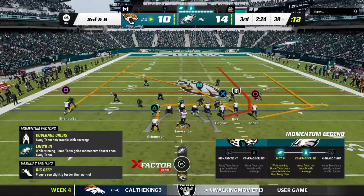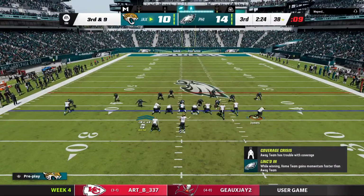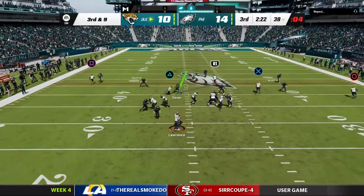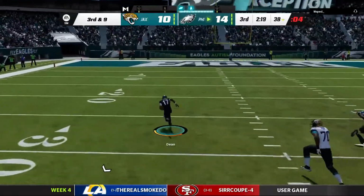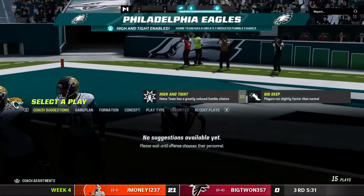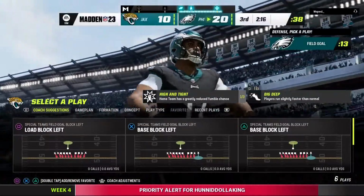After an incomplete pass on 2nd down, that'll leave him trying to convert on 3rd and 9. Lawrence. Oh, that's into a sea of bodies, and it's intercepted. It's Nakobe Dean with a pick. And he takes this one back into the end zone. And the Eagles defense gets a pick-6 TD.